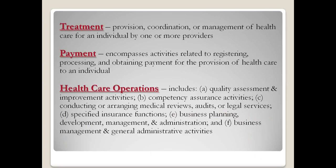To define these, the first is treatment. Treatment is the provision, coordination, and management of health care for an individual by one or more providers. Payment encompasses activities related to registering, processing, and obtaining payment for the provision of health care to an individual.